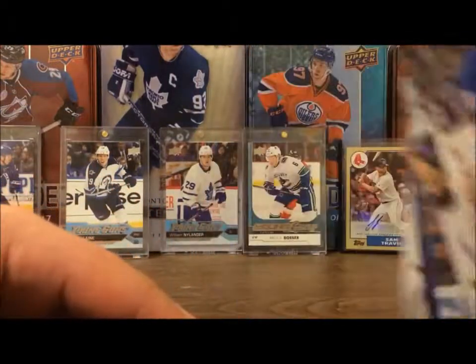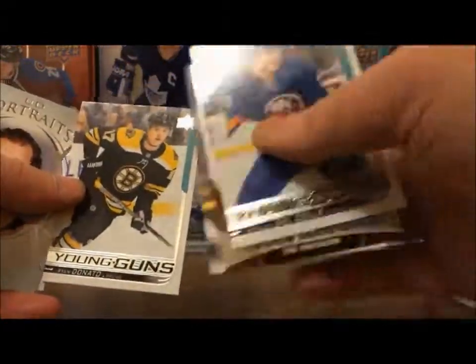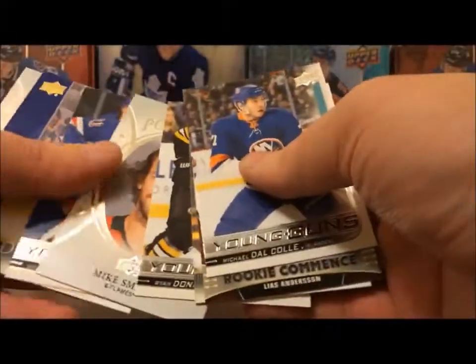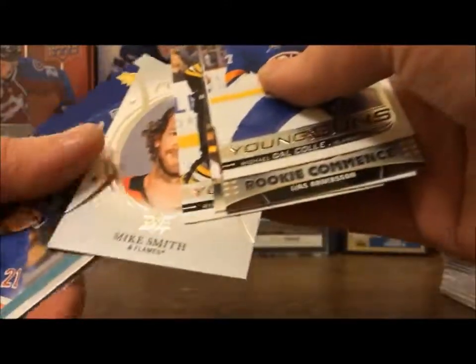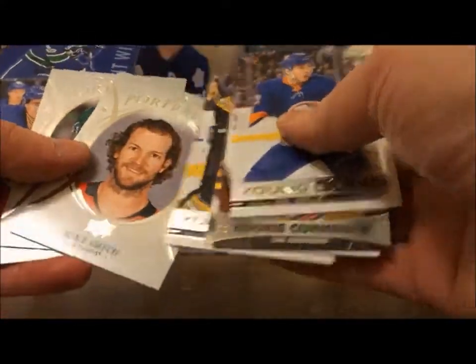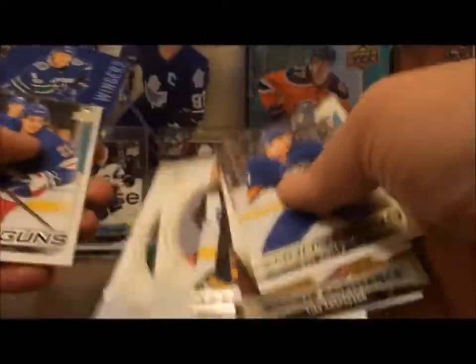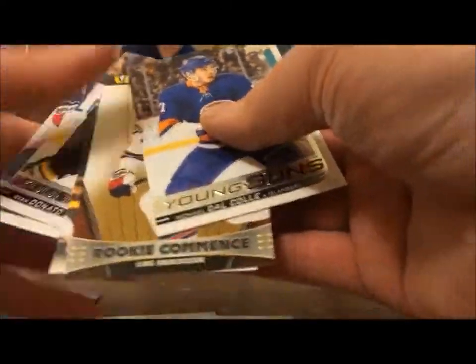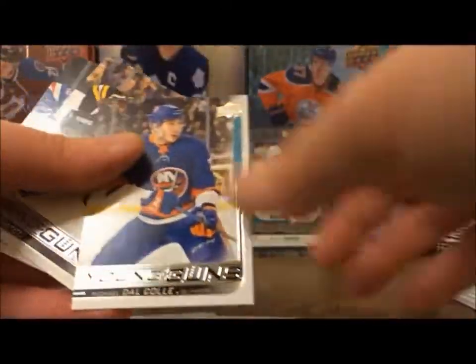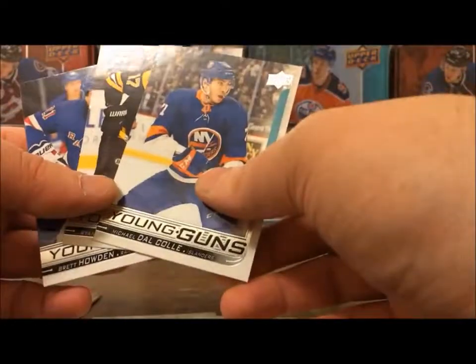Let me know in the comment section if Ryan Donato is related to Ted Donato. And it looks like there's two different UD Portrait sets this year. They got a UD Portrait Rookie class, and they got a veteran class UD Portraits, and we got our three Young Guns, which were these three: Ryan Donato, Brett Howden, and Michael Dal Colle.